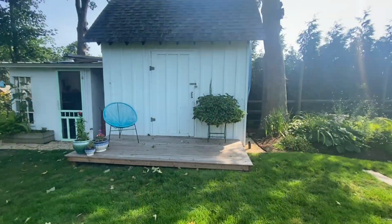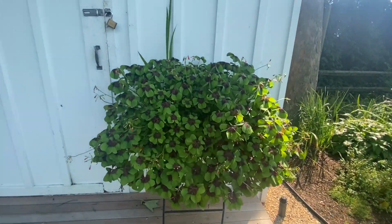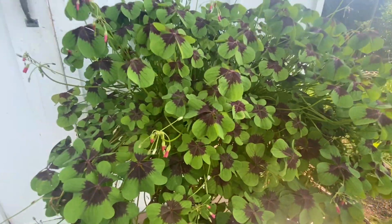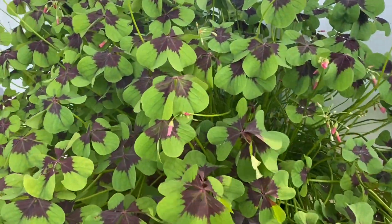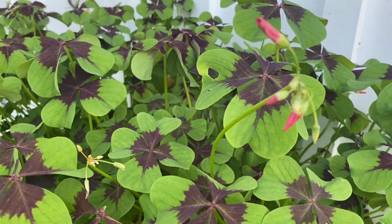My second favorite plant, other than the Lucifer plant, is this one right here, the Iron Cross. She had said she picked it up from Costco a couple years ago, and it just comes back every year. She takes the bulbs, winterizes them, and then plants them again every spring, and it just comes back beautifully. Does this remind anyone else of an oxalis plant?